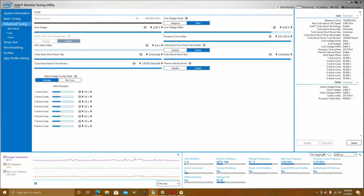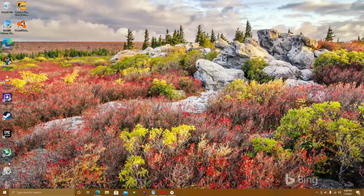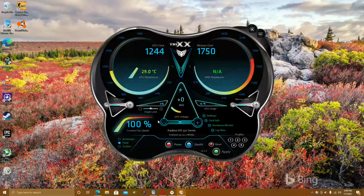Ever seen old software? You want to see how old software looks? Here's what some old software looks like. Sapphire, I have to use the older version because it doesn't work on the new versions. So we're gonna go here and then we're gonna load. Look at that. Decent numbers from a 570. Pretty good. I mean, really good numbers from a 570, but overvolting in progress.